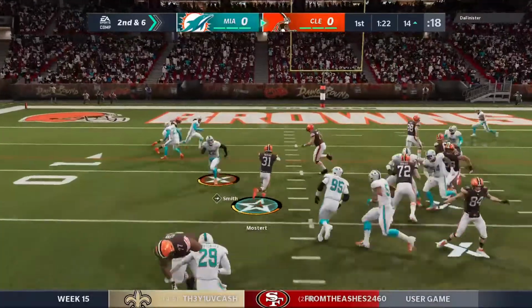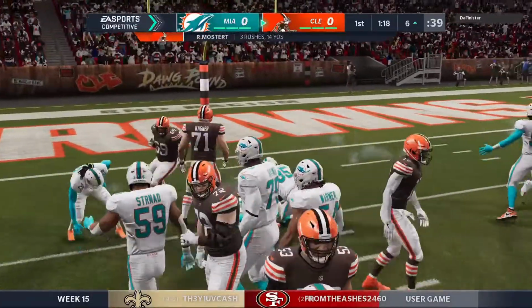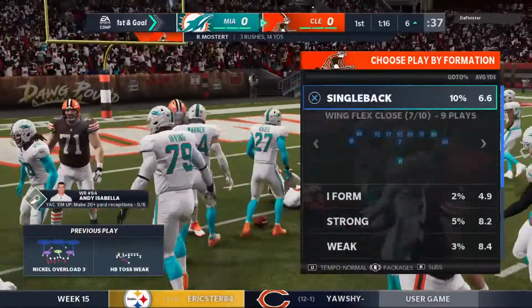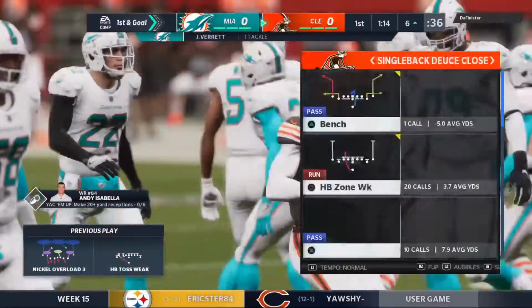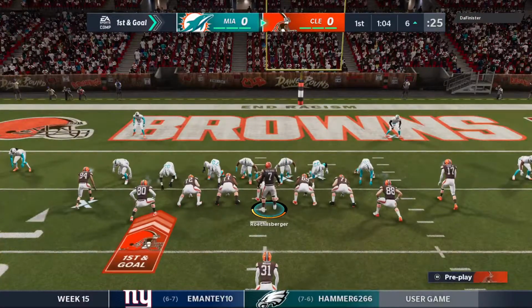Here's Mostert, toss left side. And he's going to be brought down just shy of the 5 at the 6. A gain of 4 last play. They double that here and get 8. 1st and goal from the 6.